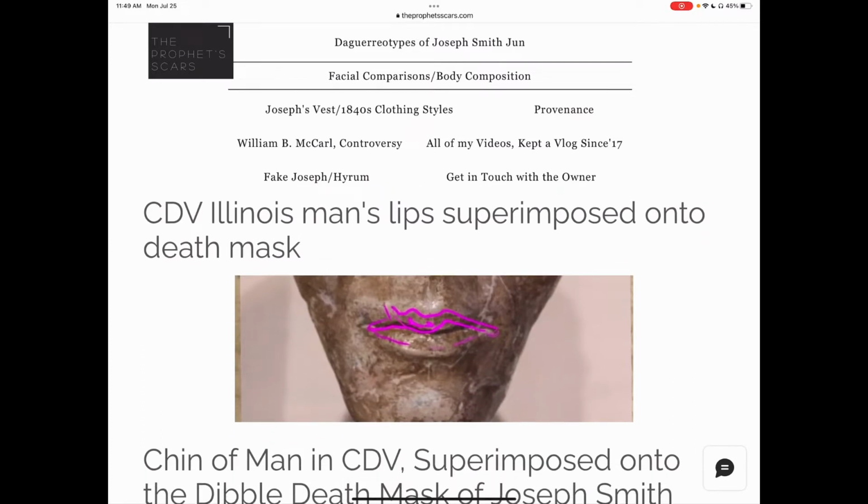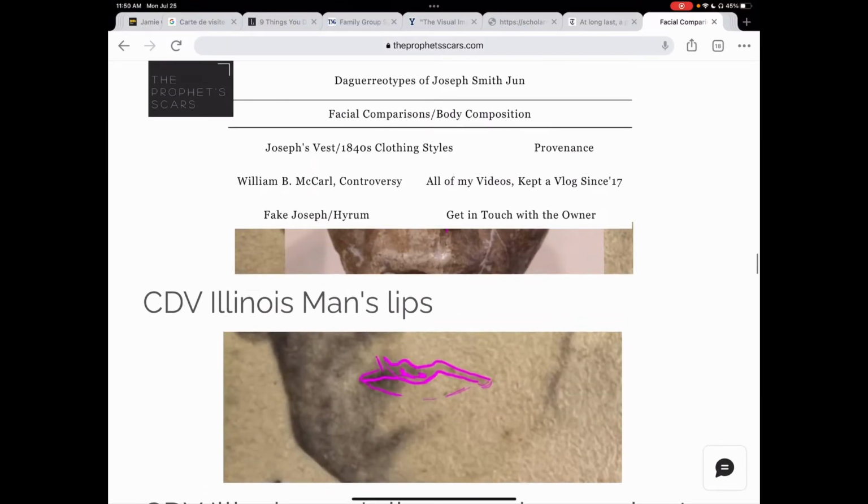But you see there's the superimposition of the mouth right there. And you're seeing the corners of the mouth, really, it is higher on the guy's right side than his left. It's drooping more on the left side of the mouth and coming up more on the right. But you are seeing a scar coming up there on the right side that'd be pulling it up a little bit.